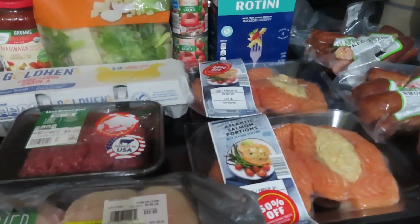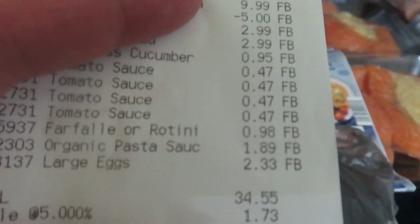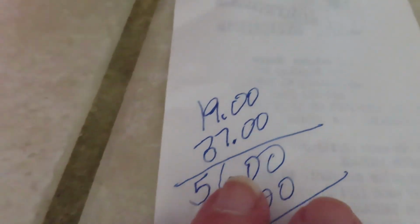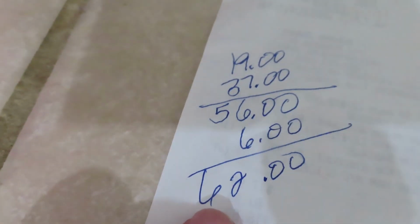And y'all, the total was really good at Aldi. Here's my receipt, and before tax, this was $34.55, and with tax, $36.28. So, rounding that up, we're going to make it $37. So, I'm going to add all of what I spent together, and we'll see how much over I went on my $60 budget this week. So, $19 for the butcher shop, $37 for Aldi, brings us up to $56. And then $6 for Walmart, $62. I am $2 over budget.